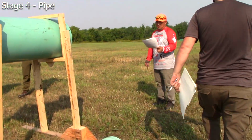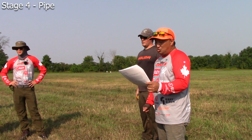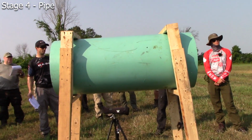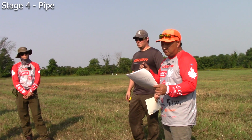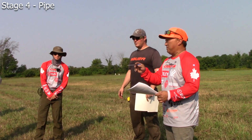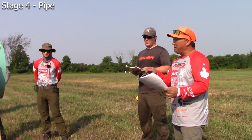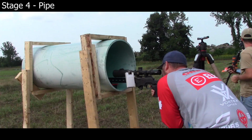Okay, stage 4, laying pipe. Round count of 8, 120 seconds. On the engage command, shooter engages T1 and T2 with 2 shots each, hit or miss, with a rifle inserted into the largest pipe. So you're shooting inside the pipe, at least 12 inches inside the pipe. So it's 2 and 2. Shooter then grounds the rifle and inserts the medium pipe into the large pipe, and then engages T1 and T2 with 1 shot each, hit or miss. Shooter then grounds the rifle, then inserts the small pipe into the medium pipe, and then re-engages T1 and T2 with one shot each, hit or miss.